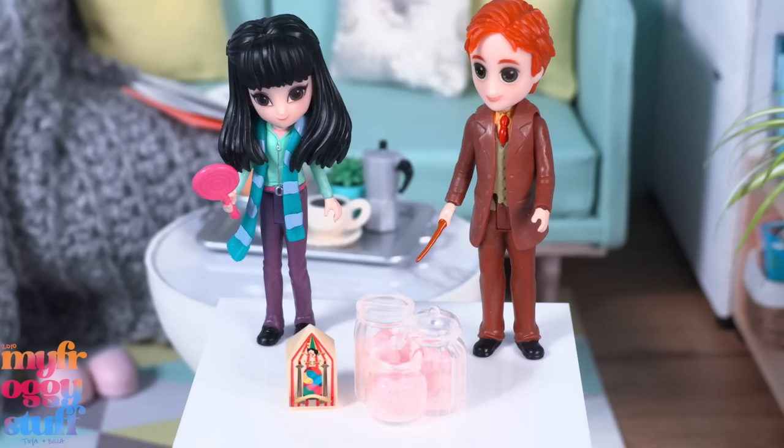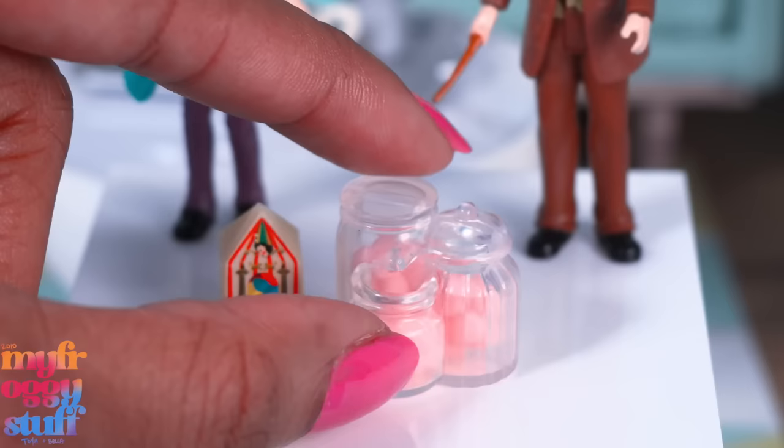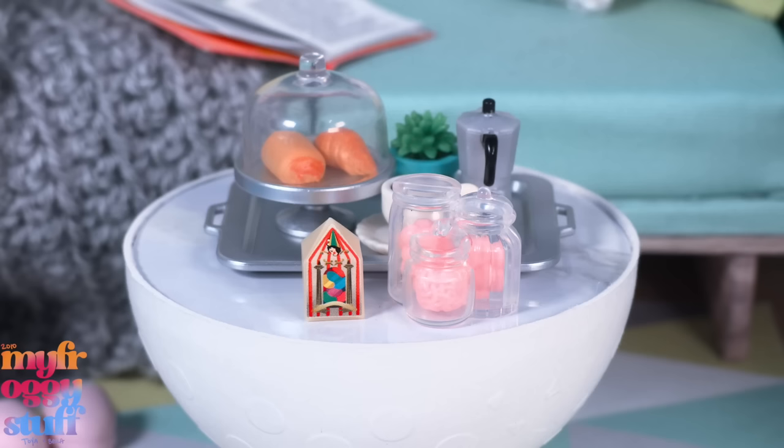Here is Cho and George Weasley. These were not on sale. They were about $10.50. The lollipop is attached to her hand and cannot be removed, just like most of the wands. It comes with a little jar of candy and one of those every flavor beans candy boxes. Now, these are a good size for our 1/6 scale dolls if your doll is a Harry Potter fan.